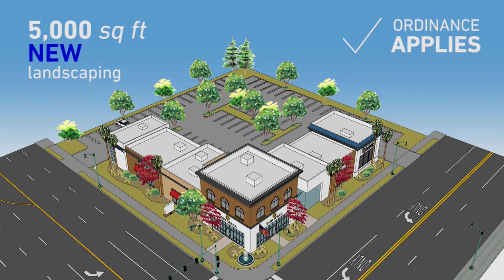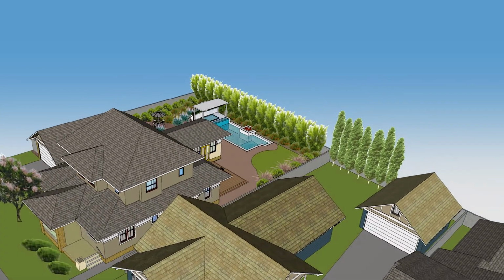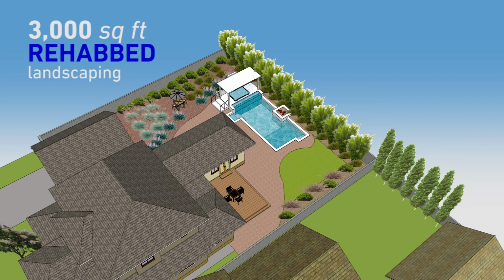Next, a single-family homeowner is doing a backyard remodel with a new pool and 3,000 square feet of rehabilitated landscape. Yes, because the overall project triggers a permit due to the pool, and it exceeds the 2,500 square foot threshold for rehabilitated landscapes. Note that the pool permit does not typically include landscaping, but the city views this as a project, so please plan ahead while you're designing your project.